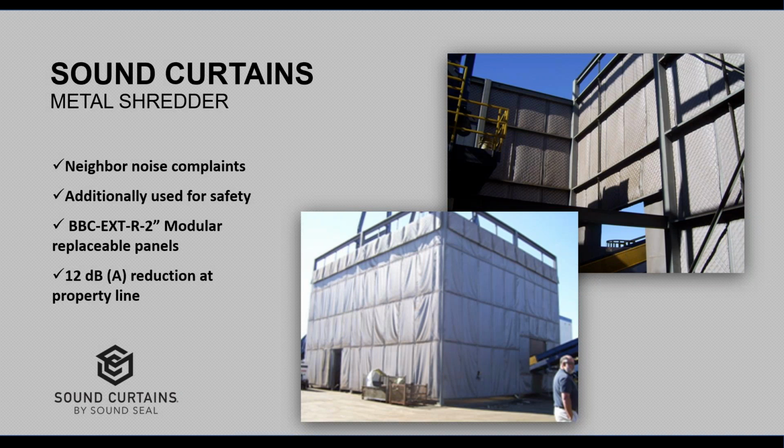People erected their own steel frame, and they attached our sound blankets all the way around the perimeter to enclose this. What this is, is a metal shredder. And the reason they ended up using our sound blankets instead of a pure metal structure around this is they were tossing things into the shredder that would sometimes kick out. They found themselves denting and replacing their metal walls a lot where they still needed the sound absorption, but they actually preferred something that was soft-sided. So they chose the SoundSeal blankets.